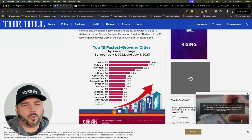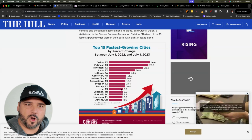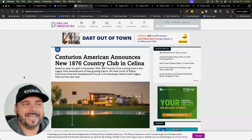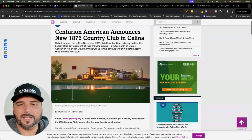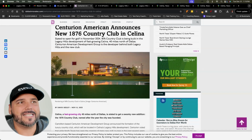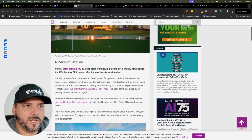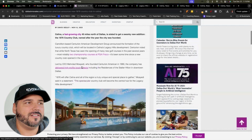I believe it spans, don't quote me on this, but I believe the sales rep said it is 3 miles long on one of the road accesses cutting through Celina. So pretty cool. Now the country club, it is the 1876 country club that is being developed in the middle of this master plan community. North Dallas is really quickly becoming known as a golfer's destination with the new PGA of America. It's got its 2 championship level golf courses. And now you're going to have this private country club right in the middle of your neighborhood, middle of Celina. Again, you can see it's noted in this article, fastest growing city, just 40 miles north of Dallas, Texas.